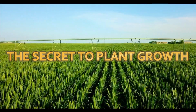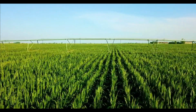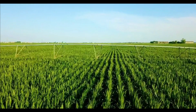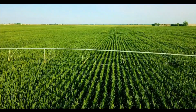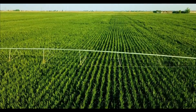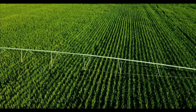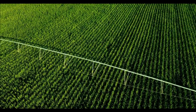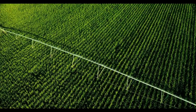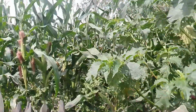The secret life of plants. Understanding growth and productivity. Imagine a vast field of maize, the golden stalks swaying gently in the breeze. Despite all belonging to the same species, some maize plants stand taller and produce more cobs than others. Have you ever wondered why?